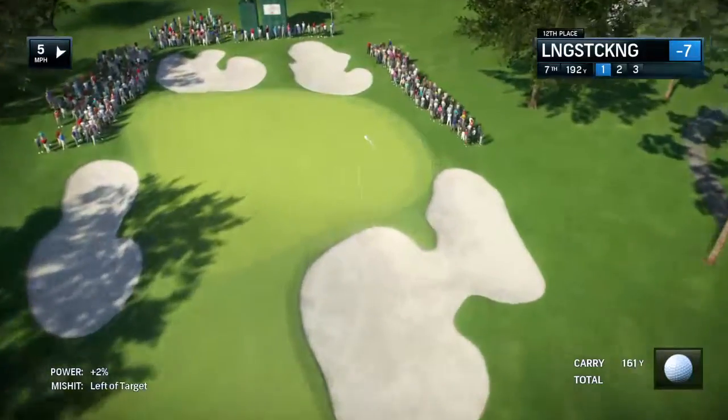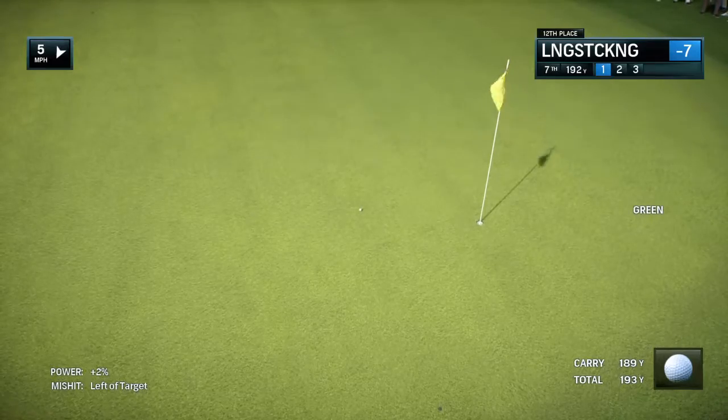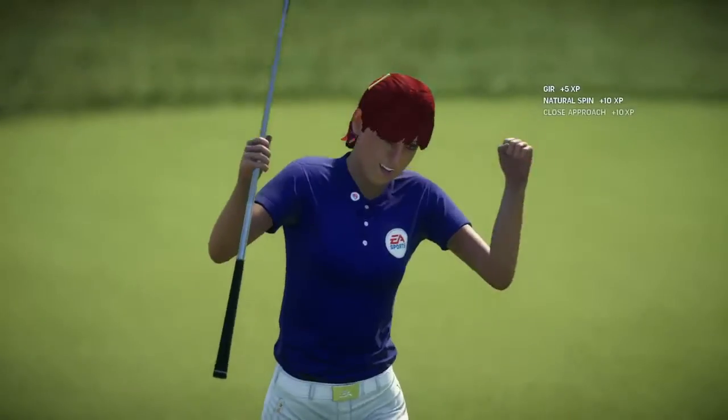In the direction of the sand. Looks like it. Somehow that managed to miss the bunker, Frank. Yeah, that looked like it was sand for sure.